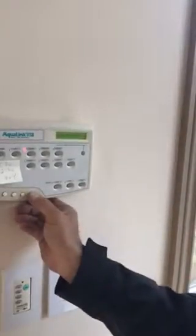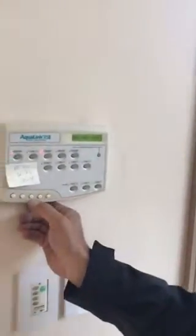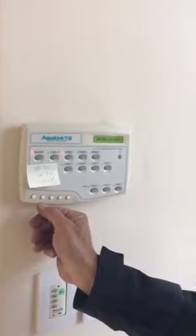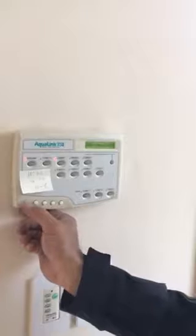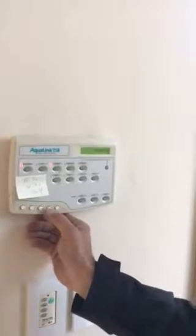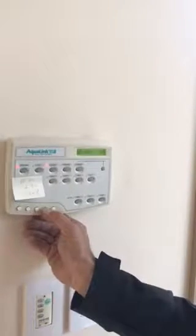So let's go through how to change the time real quick before we do anything else. So this is your menu. This is a cancel button. There are little arrows here, back and forward, and this is enter. So I'm going to go to the menu, and then I'm going to go forward and select things.